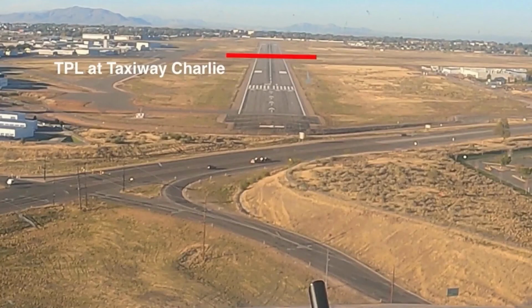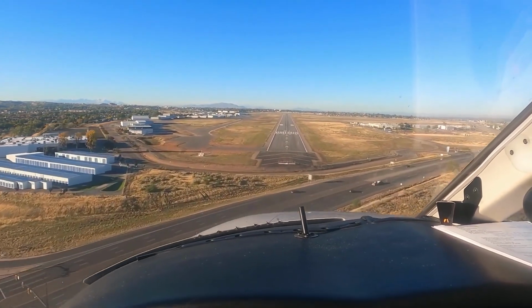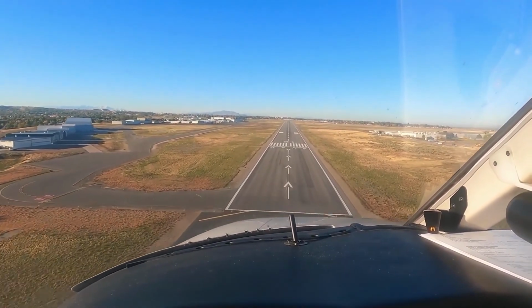It's in my sights. Attention all aircraft, information Delta is now current at Ogden, runway 17 in use. 508, altimeter 3011. 200 continue.